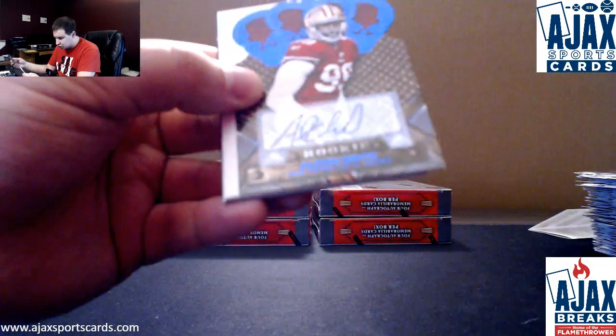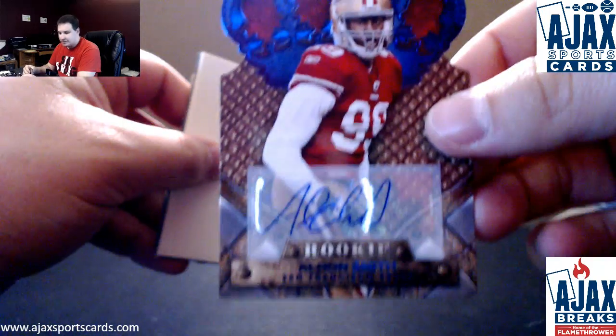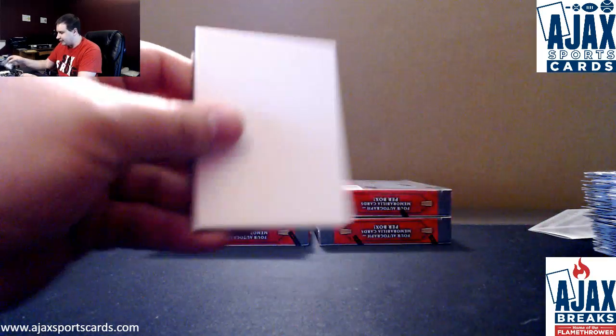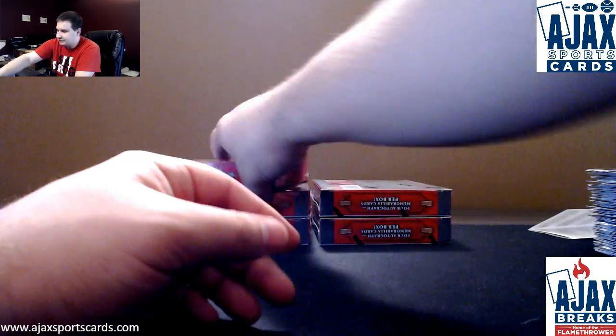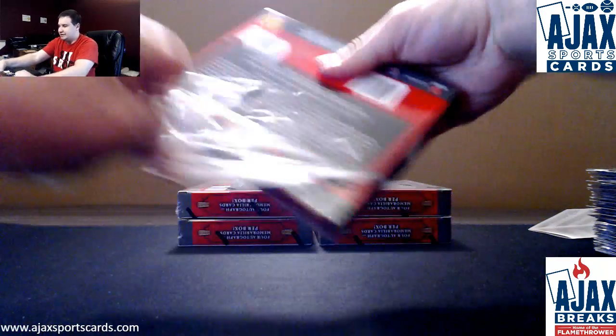And we got a blue auto for the 49ers, Aldon Smith. And he was a talent. That was a shame. 49 of 50 on that one. AJ Green insert and base. Still five boxes left to hit your team. Remember, everyone still has a chance at that Davante Adams auto.